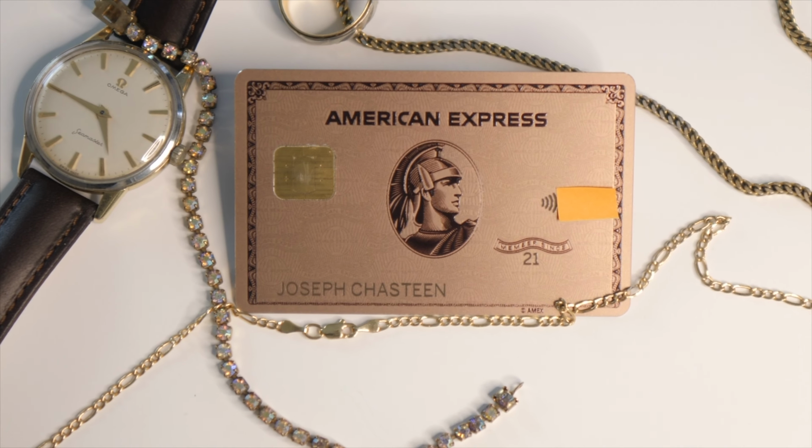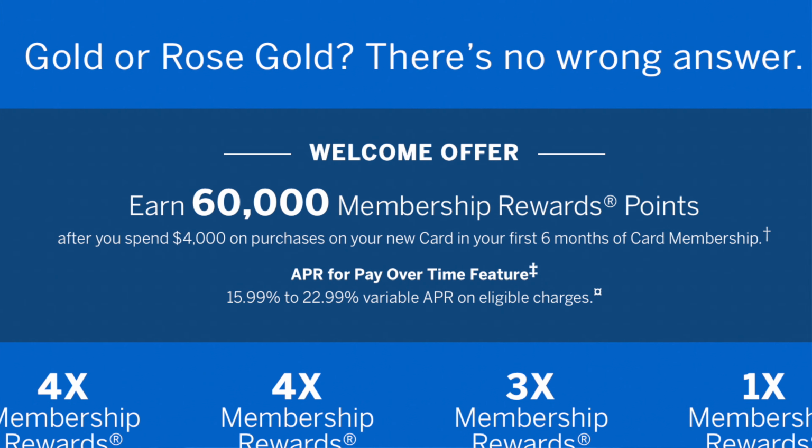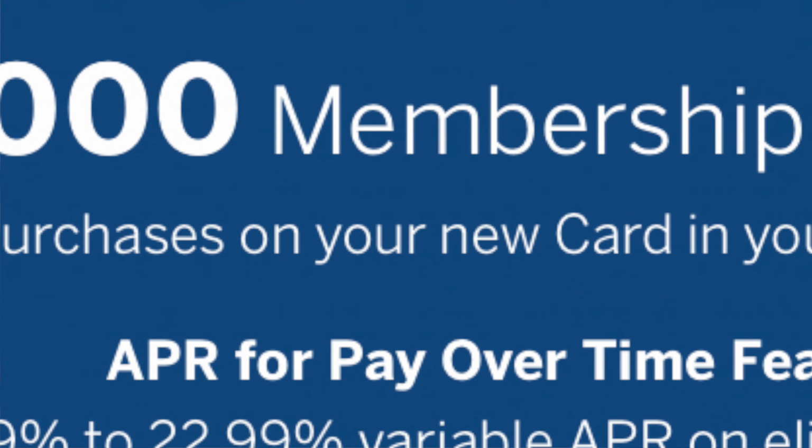But both look amazing. While the Apple Card had pretty good benefits, it did not have a sign-up bonus. That's one of the main reasons why people open credit cards, is to get a sign-up bonus. And the Amex Rose Gold Card has a sign-up bonus of 60,000 points. Keep in mind that to get this bonus, you have to spend around $4,000 in the first 6 months, but realistically, that's very doable.